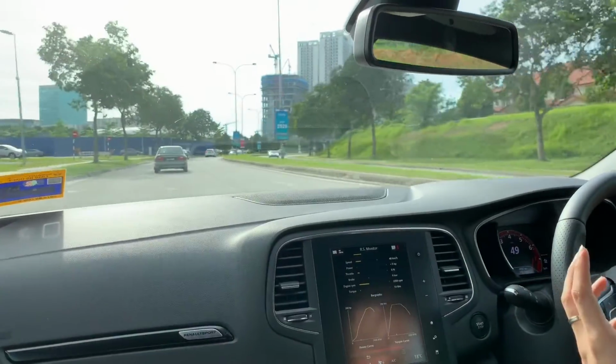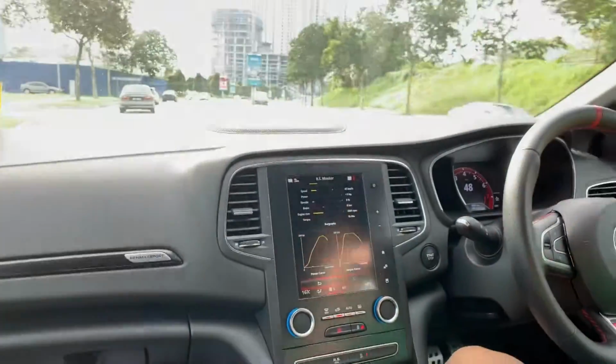So when you change into sport mode, the response is faster from the engine.